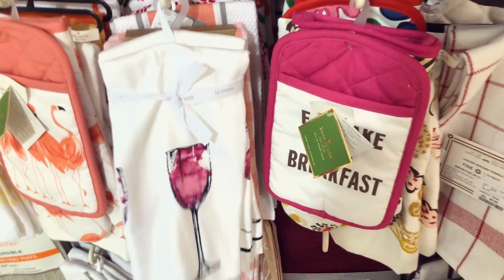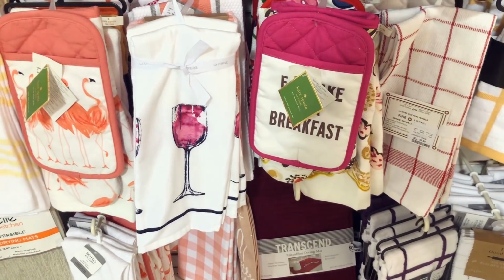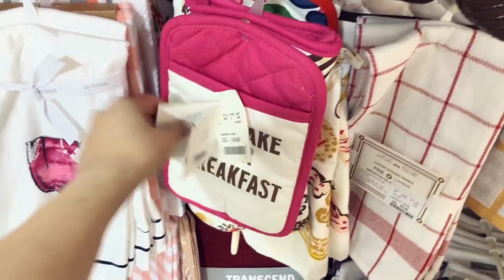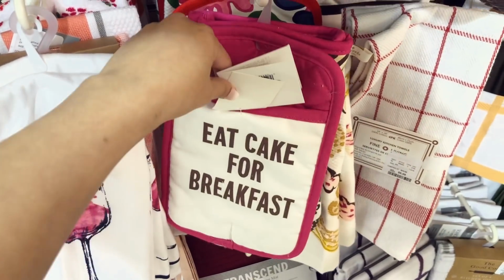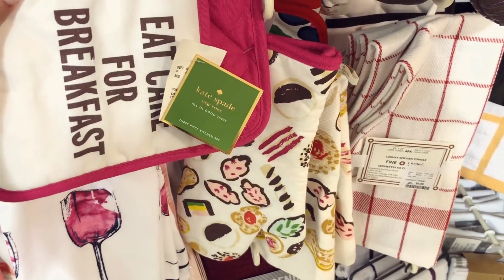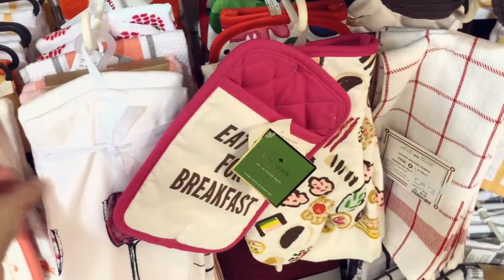I also love looking at the different hand towels that they have. So whenever I find one that I really like, I will use it for housewarming gifts. I'll tie it to a wine bottle with a really pretty ribbon and give that as a housewarming gift whenever we go to somebody's house or something like that. So that's a really fun idea that you guys can do if you do find any of these on clearance.